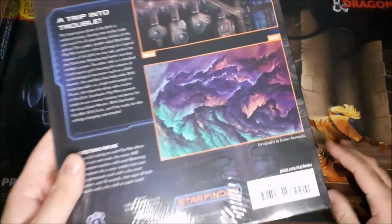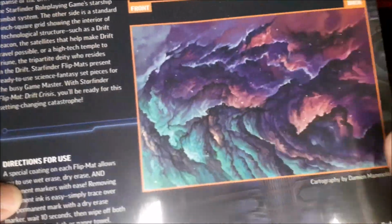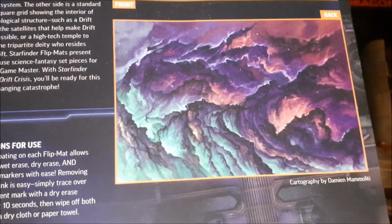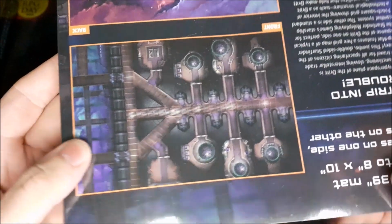So the flip mat just gives you a couple of locations. One of them is actually a hexed off map that you can use for ships traveling within the drift, and then you've got just another one that you can use for other purposes.